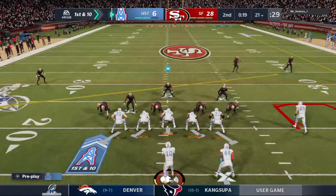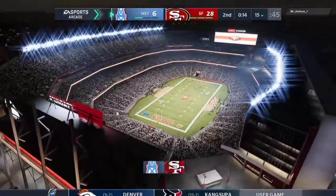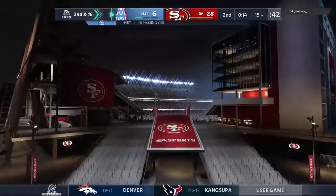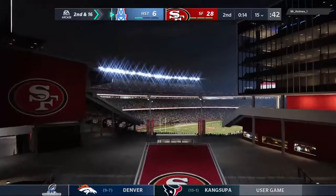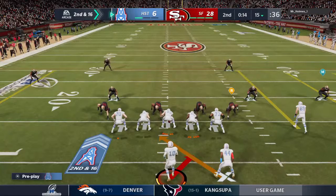And with time quickly fading here in the 2nd quarter, not sure how aggressive they'll be offensively. And the Niners get there and bring him down. Now another timeout called for by the offense as they'll stop it with 14 seconds to go in this first half. Protection certainly going to need to be a bit better here on 2nd and 16.